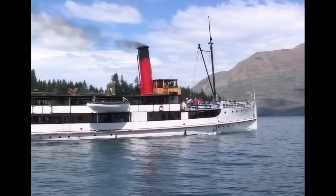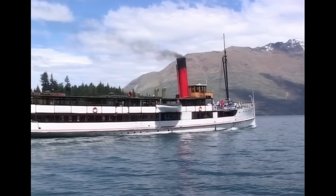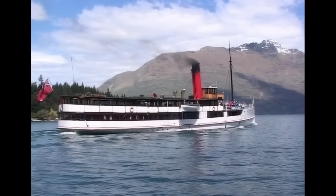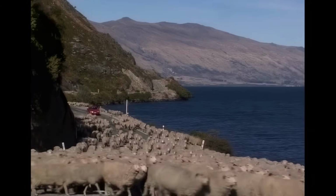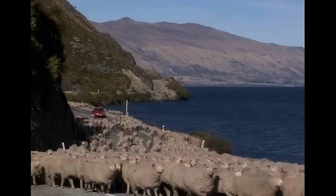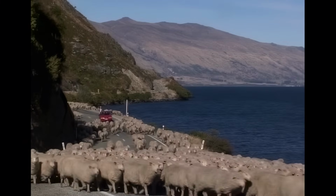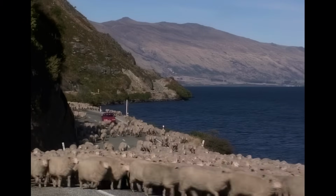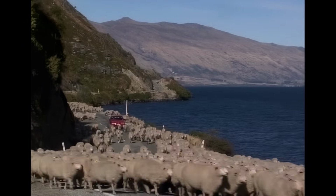Long gone are the days when she would swing left round the Queenstown buoy and head down the southern arm of the lake to the Kingston railhead, 22 miles away. The road beside the lake was opened in 1936, when Earnslaw lost her monopoly of the Southland connection. The sheep that often crowded her decks now had little need of her, and the daily service on the railway ceased a year later.